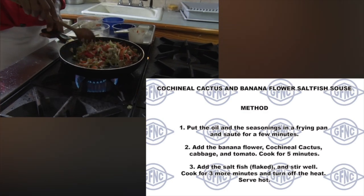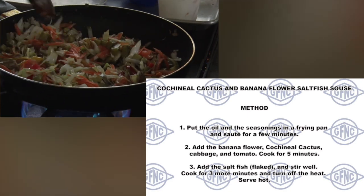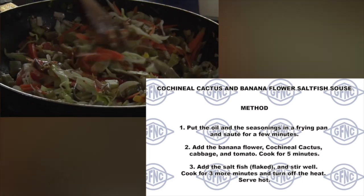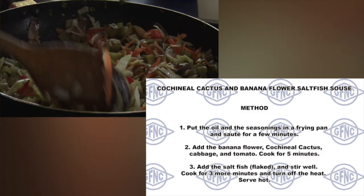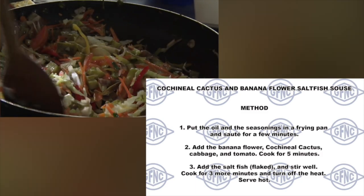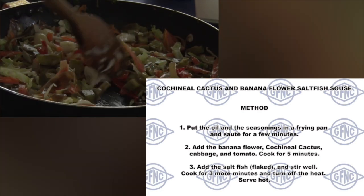With the tomatoes, you see, and the carrot. And if you have yellow bell pepper, you can mix it in to have more color. Oh yes, definitely. Appealing to the eyes more. We know we eat it with our eyes first. More colorful. Once it looks good, it should taste good, right? Oh my goodness.